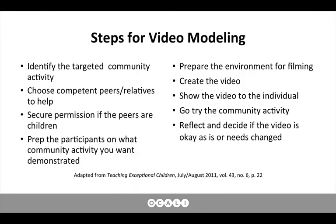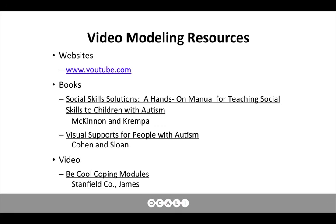To create a video model of a social behavior, you can gather friends or family to help. First, figure out what community activity you want to teach. Next, find those family members or friends to help out. If they are younger, you might want to get permission from their parents. Tell everyone what they will be doing, get the set ready, and start taping. Next, show the video to the individual and talk about the activity. Then have the person try the social situation and decide whether the video worked and just needs repetition or if it needs updating.